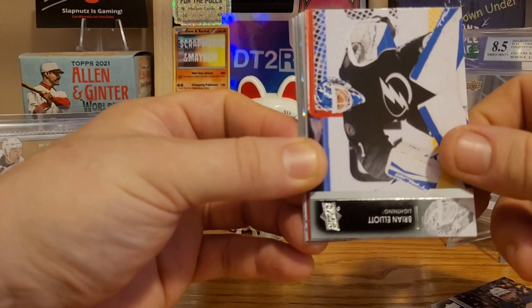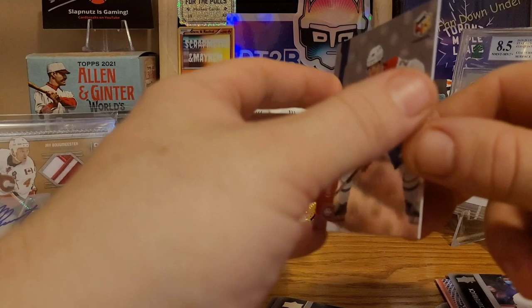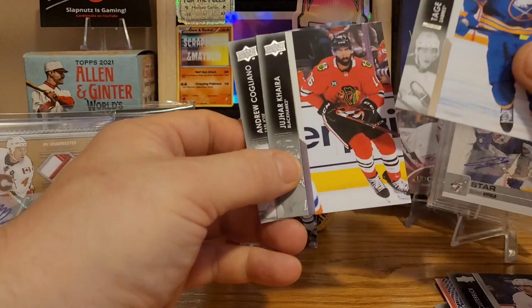We got Brian Elliott, Cal Clutterbuck, and we have, that's an awesome card right there. Holy smokes. That's got to be a huge hit. Cole Caufield, Rookie Holographics. That's a nice one right there. Shout out to all you Canadiens fans out there, Styx G and Frank from Frank's Cards and Collectibles. That is a beautiful card.